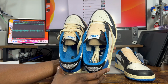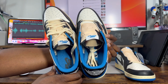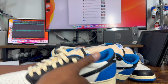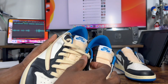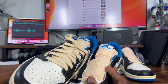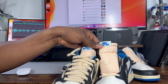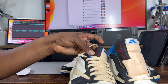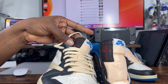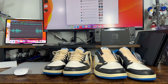And I say this a lot, but you can see that the blue sock liner is slightly different as well. It's a little bit darker on the Authentic and it's a little bit lighter on the rep. You see the difference in the color between the Nike AirTag, and it's all slight obviously, but you see that difference. You see that slight difference in the color of the tongue, where the rep is just a little bit pinker, a little bit fleshier. And you can see there is again a slight difference in the reds of the Cactus Jacks. The red on the rep is definitely brighter and more vibrant. So colors generally are off on reps across the board, but if you didn't have the retail reference, it would be difficult to see that.